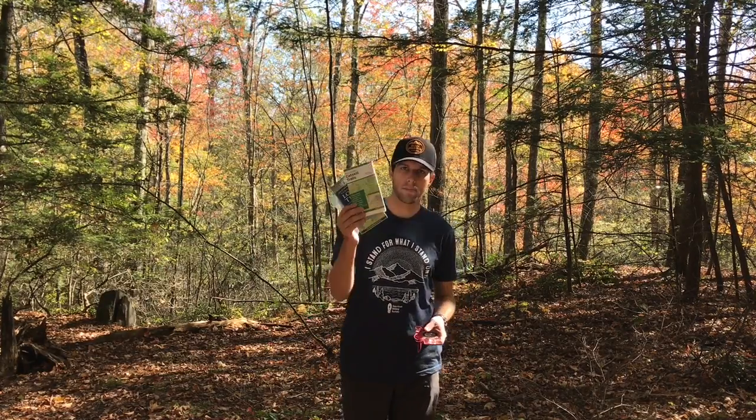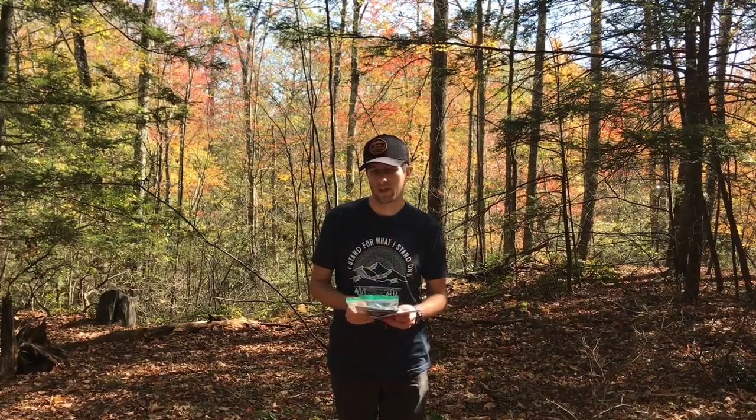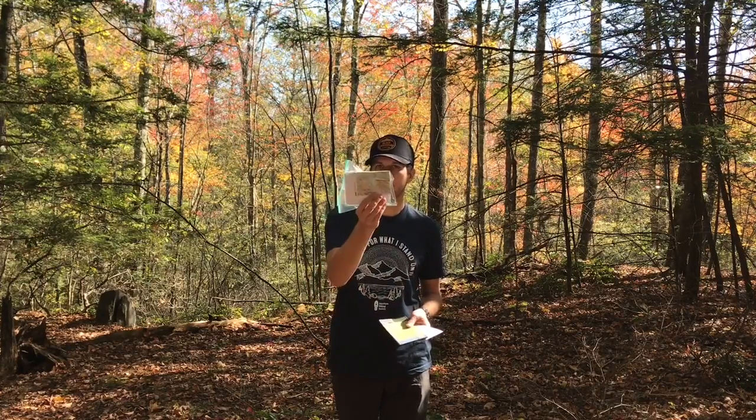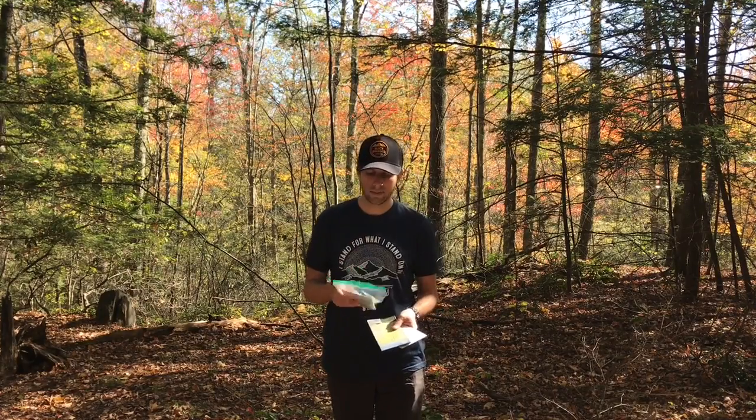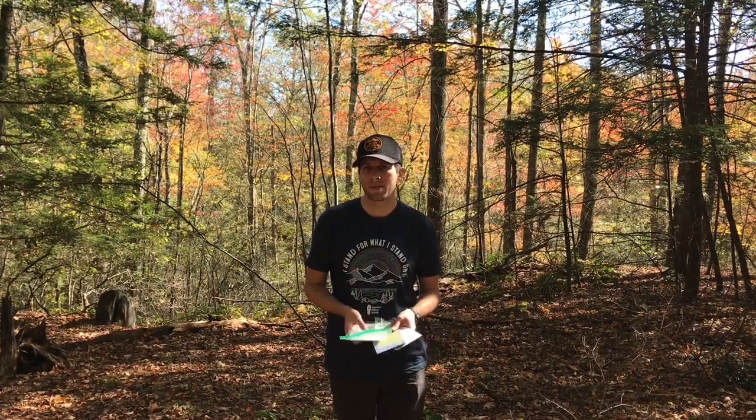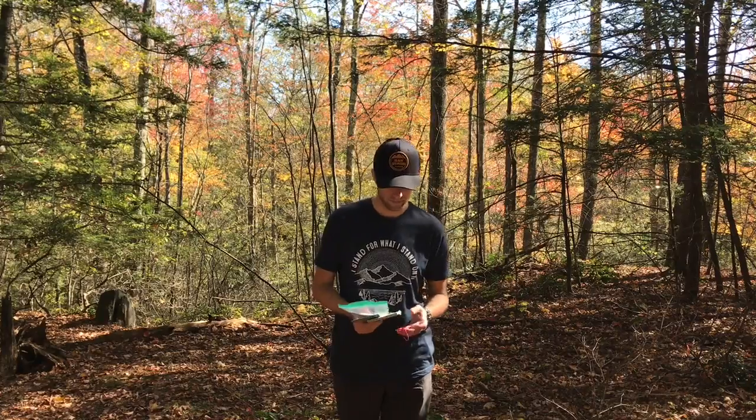Now, some maps might be waterproof and tearproof, but for those that you choose to print at home or that are not waterproof, I just like to stick them right in a Ziploc bag, and it helps me protect those from the elements.